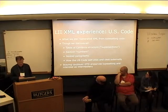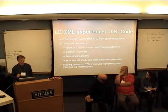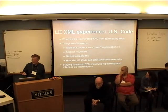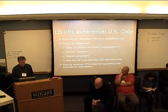And inside paragraphs, you have these things called citations. Internal cites, called cross-references, are internal to the corpus. That's one kind of thing, as well as citations to external documents.